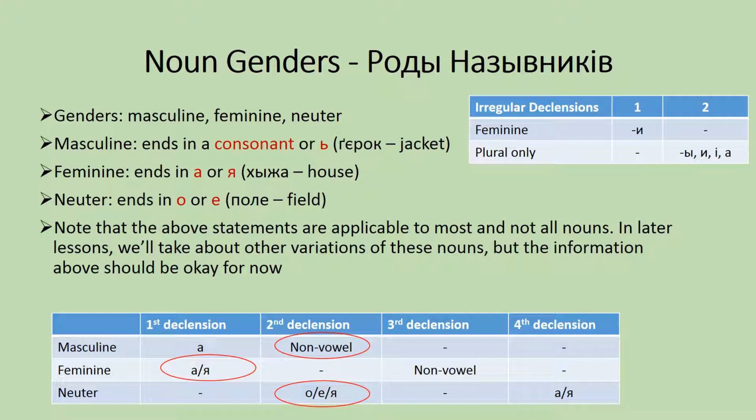In Lemko, nouns can have one of three genders: masculine, feminine, or neuter. Generally, a masculine noun ends in a consonant or miakyi znak, such as gerok, meaning jacket. A feminine noun generally ends in a or ya, such as chyža, meaning house. A neuter noun generally ends in o or e, such as pole, meaning field.